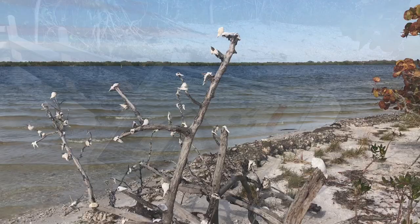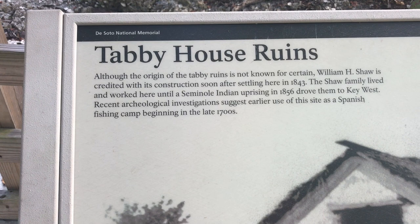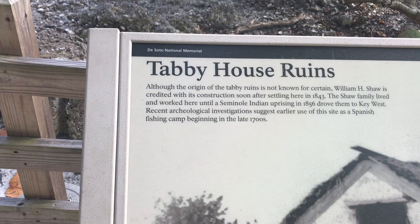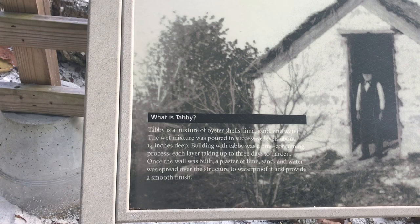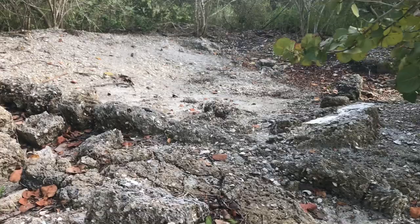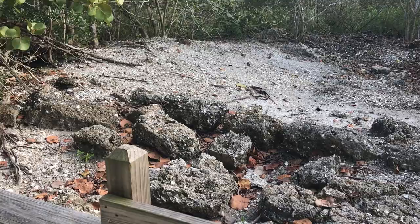Alright, so one of the stops here along the trail is the Tabby House ruins. And it gives a little history about what's transcribed here. William H. Shaw is credited with the construction soon after settling here in 1843. The Shaw family lived and worked here until the Seminole Indian Uprising in 1856 drove them to Key West. Tabby describes a little bit about what tabby is. It's a mixture of oyster shells, lime, sand, and water. It was poured to make the construction for the house here. Talks about what they found during the excavation of this tabby house. And that's what it looks like today. So everything's pretty much gone. No more walls. There's a few remnants of the base of the house right there.